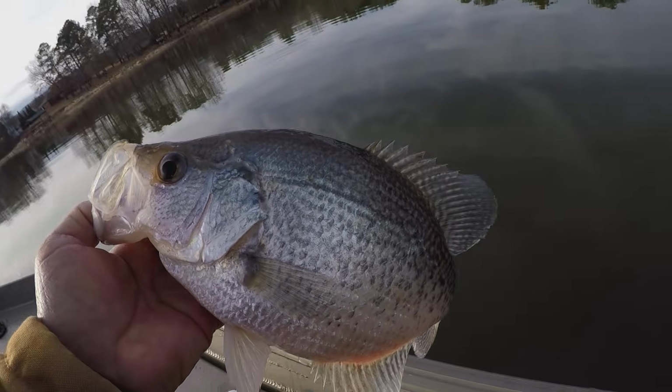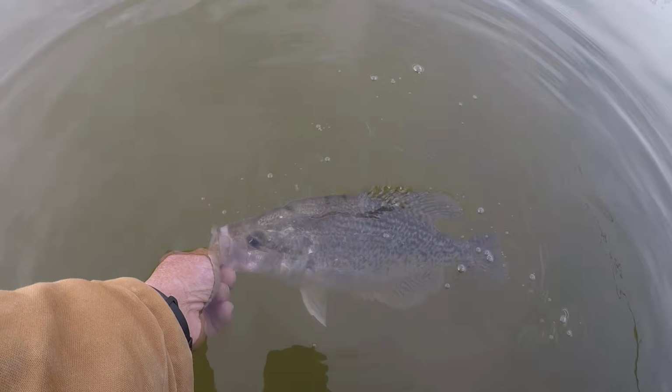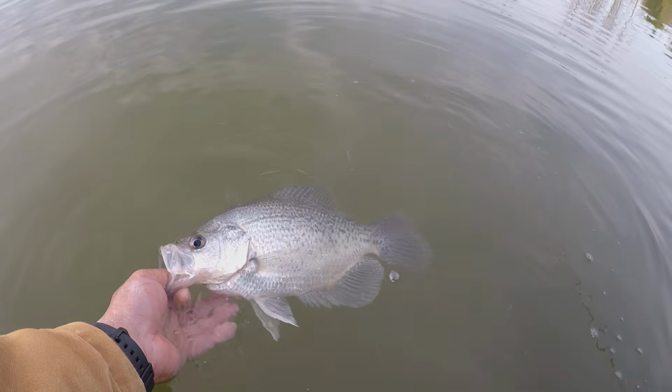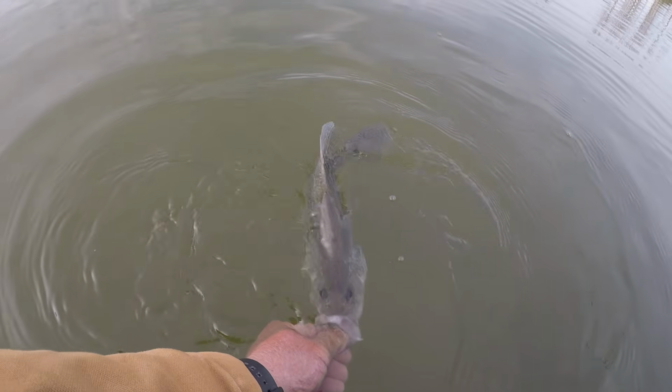That's the kind of fish, well, I like to catch. Boy, that's a big fish. What makes him so big? He's broad and girthy, healthy. All right, there he goes.